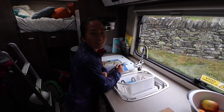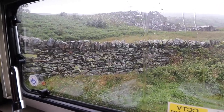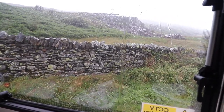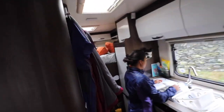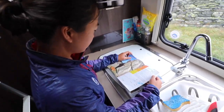Uh-oh. I don't know. Is that the battery low? Yeah. That's not just a little bit of rain. What do you want to do now? I don't know. Have lunch. Can you just look at the guidebook and pretend we're climbing?